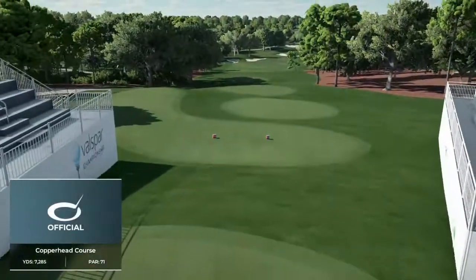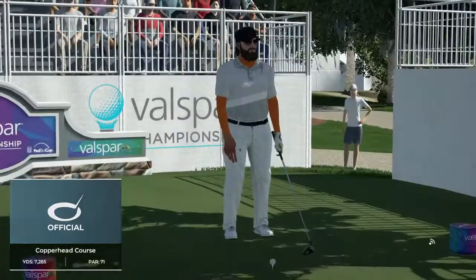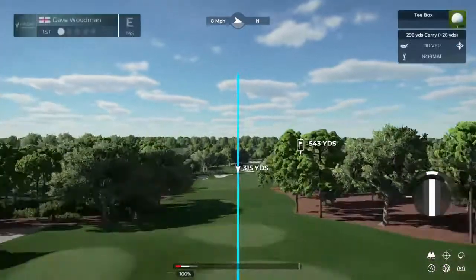Hello everyone. Delighted to have your company here on 2K Sports for our PGA Tour action. Today's coverage of the Valspar Championship is about to begin.